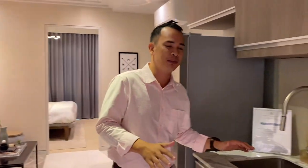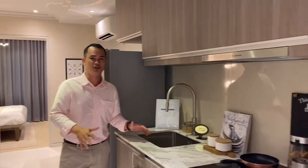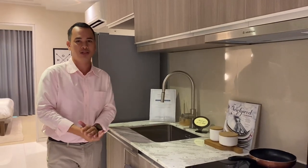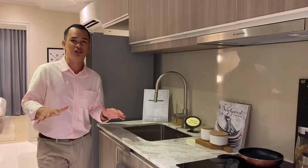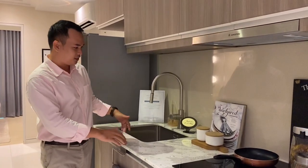Sa inyo kung ano yung mga unit upgrades or yung mga deliverables na pinalitan ni Megaworld na ito yung mga turn over sa inyo. So for those na nakapag-invest na or nakakuha na ng unit, so that's a good news kasi wala kayong babayaran na additional para sa mga unit upgrades nito. So start tayo dito sa kitchen.